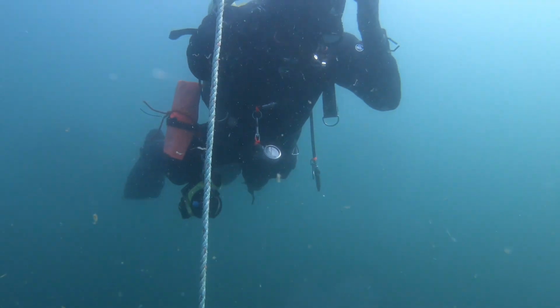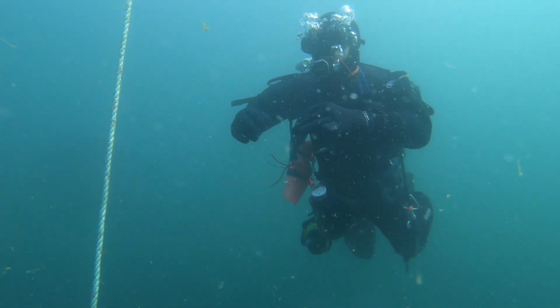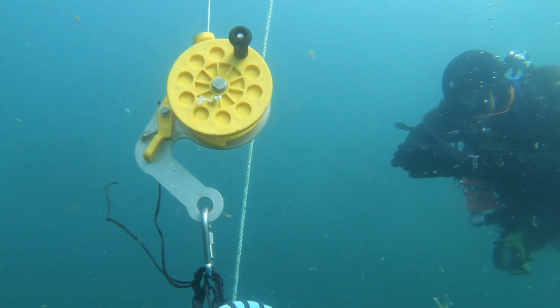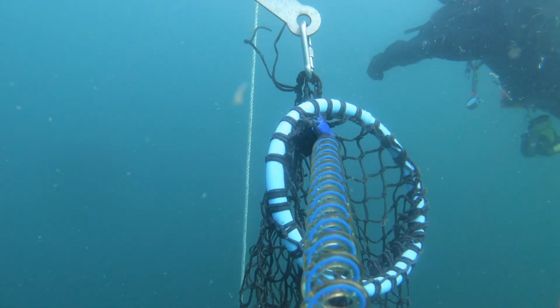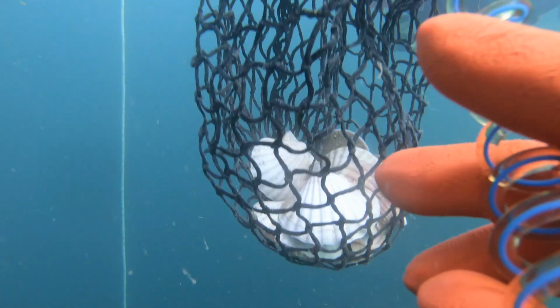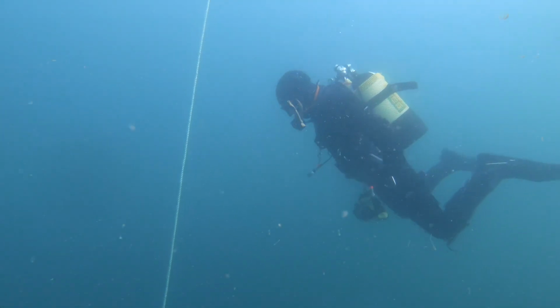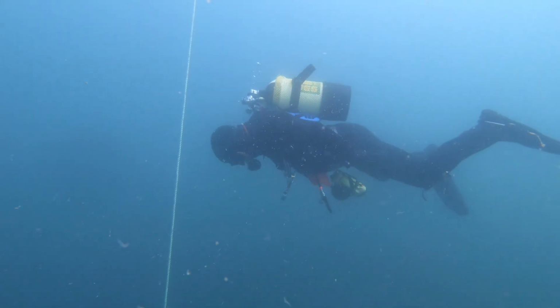And there's Phil's line caught up lovely. And we get a nice, calm drift. Because we were bobbing in and out of reefs and up and over and in and out, we didn't get any scallops. Wasn't surprising, you don't get scallops on rocks.